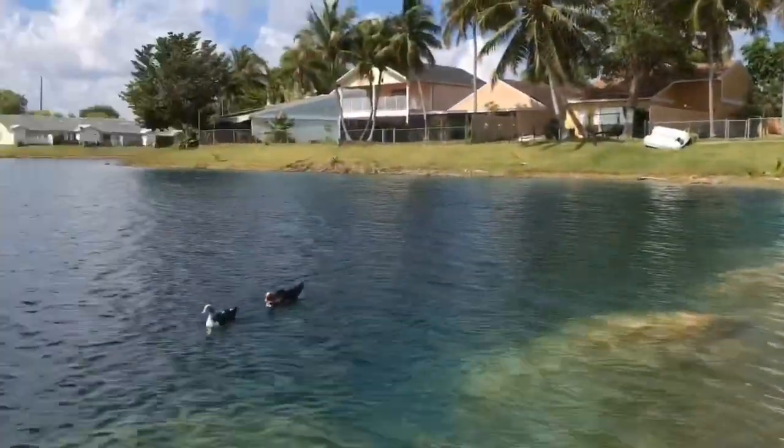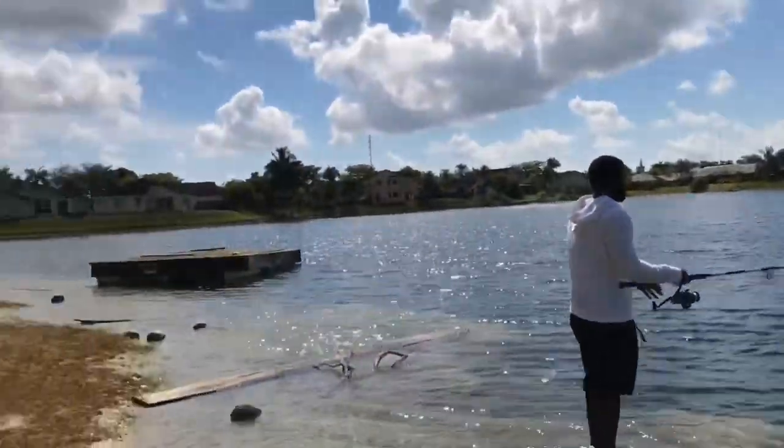Nice peacock. We're gonna go ahead and keep fishing and see what else we can catch out here. It's very nice, clear water.